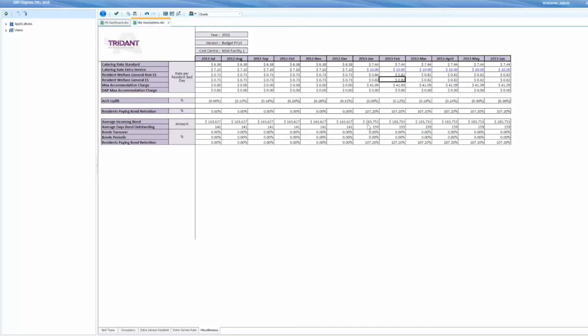Along with those extra service agreements, maybe we also finished a development and the rooms are looking a lot nicer, so we can actually jump the average bond up to $250,000. Copy and paste. And so again, I've got those in blue. So now I've changed my assumptions for New South Wales Facility 1. I haven't done a huge amount of changes, but you can see it's quite simple and easy to go in.